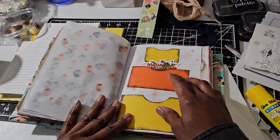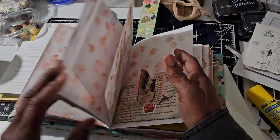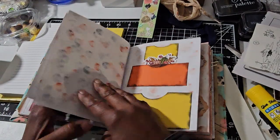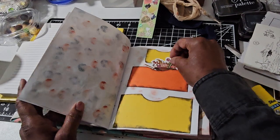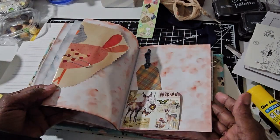Let's see. I did not fill these. I just put that one wheelbarrow there that kind of resembles the big blue one that I did. Where is it at? This kind of resembles that. See? So I just said that works right here. We might add something else to it, but it looks cool. Okay, you saw that when I was making it.